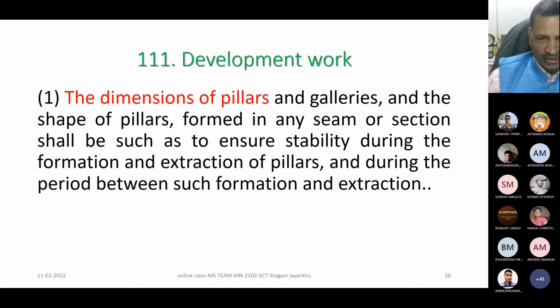They shall be such as to ensure stability during the formation and also during the extraction of the pillars, and also during the period between such formation and extraction. This is the terminology used in the regulation, legislation and Indian mining law. When it was passed through the parliament, it underwent many modifications, even in the terminology, word by word, the comma, full stop, semicolon, small letter, capital letter. It underwent many changes over a couple of years, from when they published the draft in the Gazette of India until it was taken to the parliament and passed.